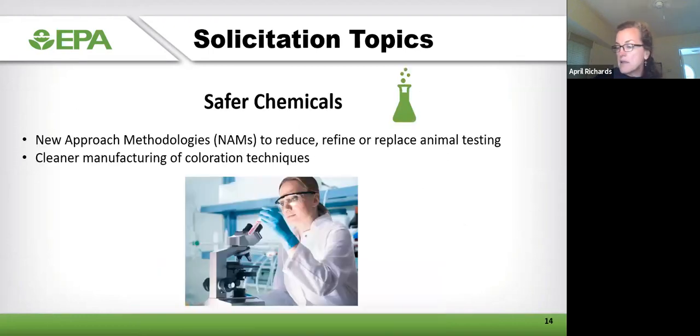And last but not least is safer chemicals. Two quite different topics here. One is new approach methodologies. This is basically ways to reduce, refine, or replace animal testing. We have to figure out what kind of risks chemical substances have, and we need ways to move away from animal testing. So looking at new approaches there.